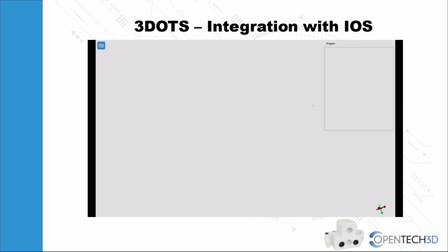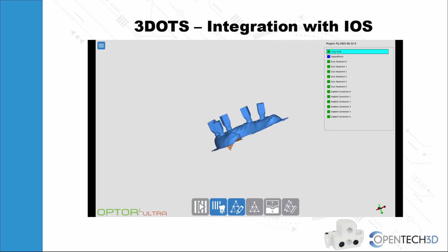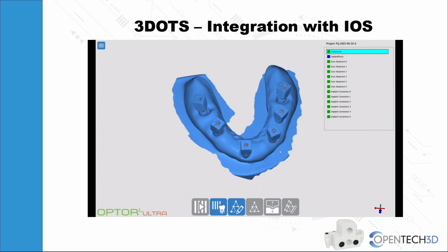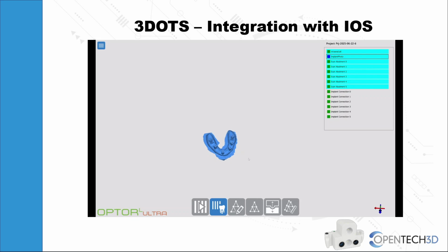However, this data is not sufficient if I want to model a restoration. I have to import other data from the intraoral camera that help me in the modeling phase. Here, for example, I have imported the scan of the tissue made with the intraoral camera. But I could import also the antagonist, the occlusion, the healthy parts, everything I want to import.